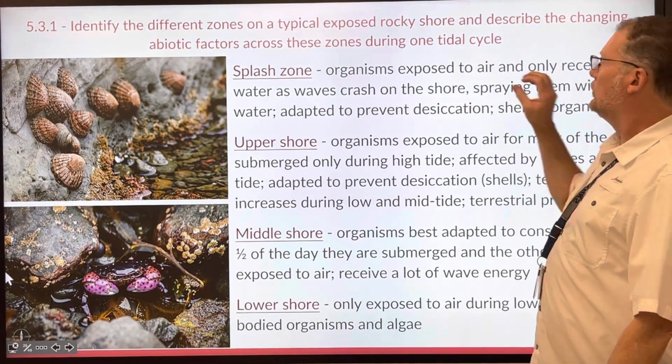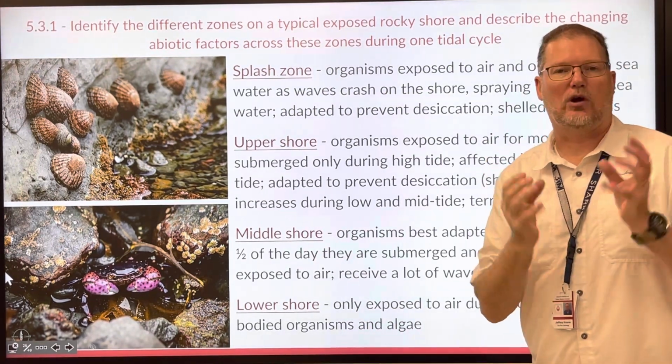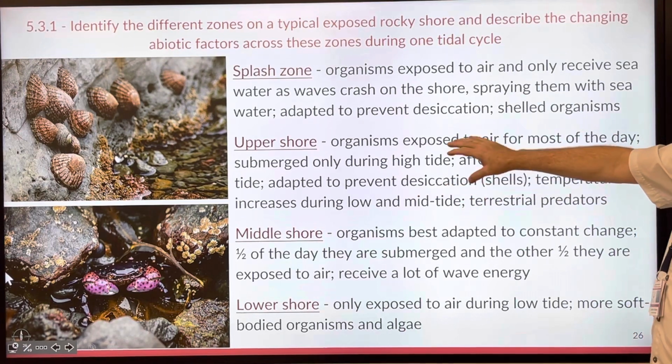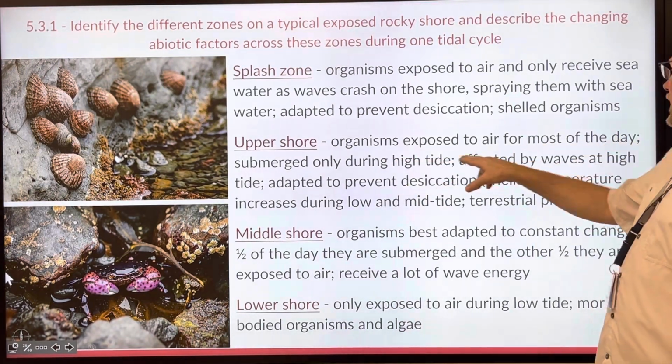Exposed to air, only receives seawater crashed on shore, pretty self-explanatory. They're very adapted to preventing desiccation. Desiccation means drying out. And you have the upper shore. So they're pretty much in air for most of the day, but at the high tide, they're covered. Only submerged during the high tide.